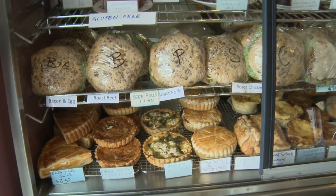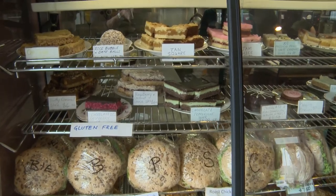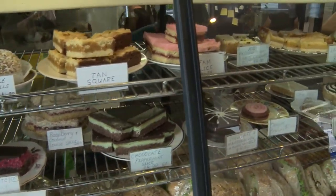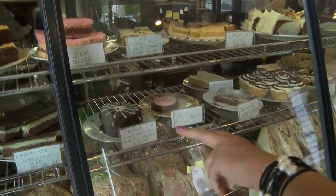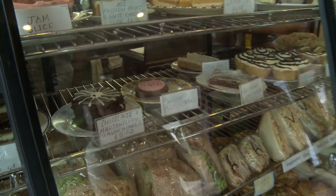Exactly, yes. Look at those beautiful big bacon and egg slices. Look at all these yummy rolls in it. All the gorgeous sweets. We've got a really good range of gluten-free sweets too, Jude. We've got Bun Runner's own special mallow puffs. I just noticed that. Chocolate and marshmallow wagon wheels. Oh, my God.